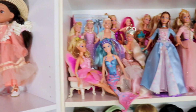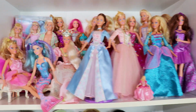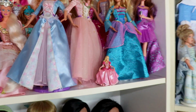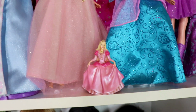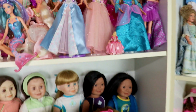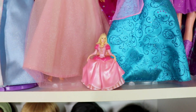Then we have my Barbie collection, which some people really like seeing and sometimes people really don't like seeing, and they'll leave comments about it, but this is what it is. And then this is my newest piece right here, which I think is a cake topper from Barbie 12 Dancing Princesses, and I'm just in love with it. I love it so much. I would love to find more things like this.